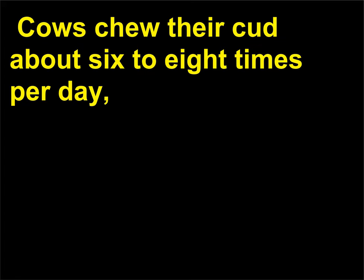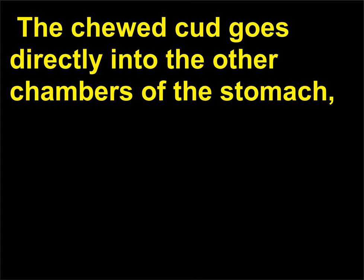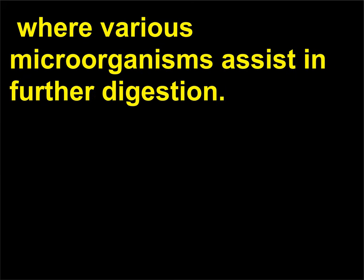Cows chew their cud about 6 to 8 times per day, spending a total of 5 to 7 hours in rumination. The chewed cud goes directly into the other chambers of the stomach, where various microorganisms assist in further digestion.